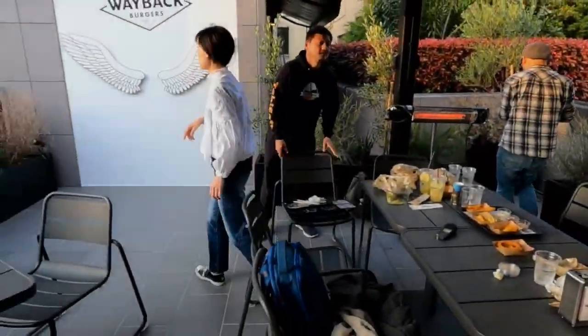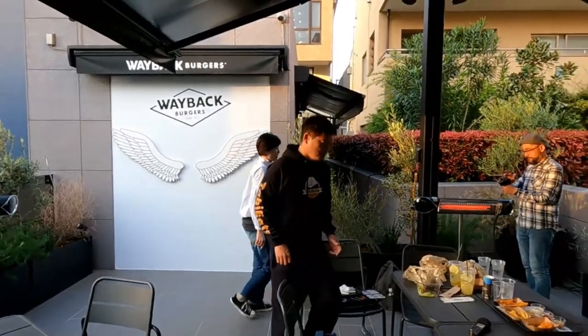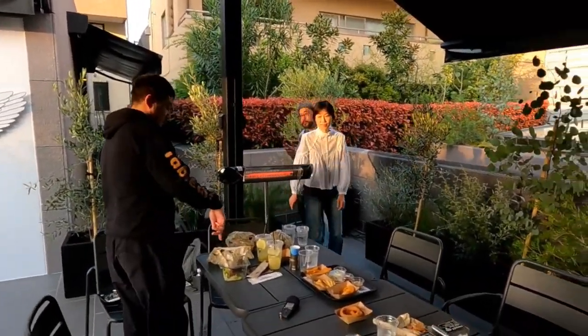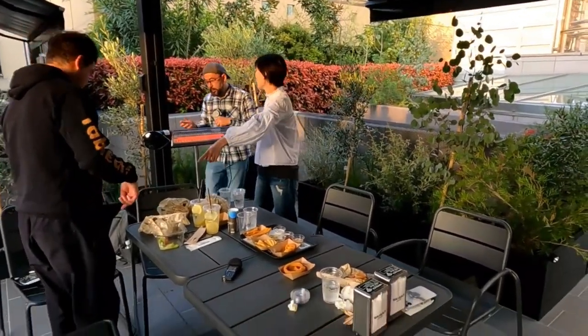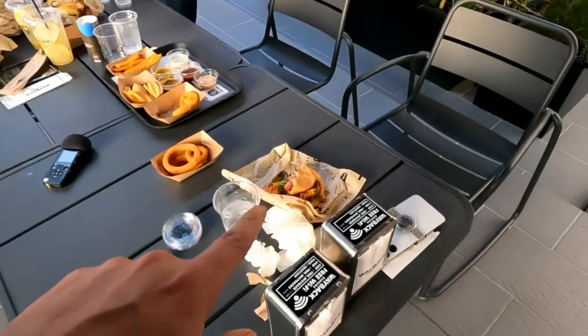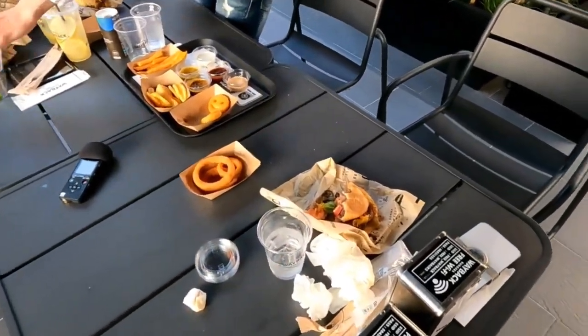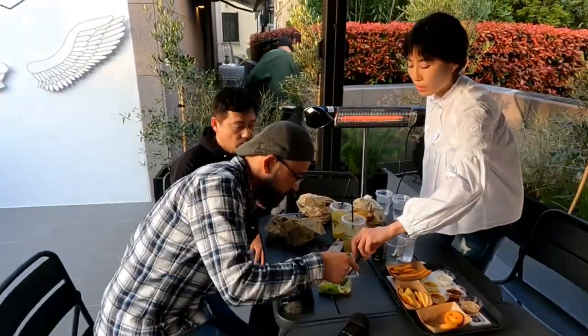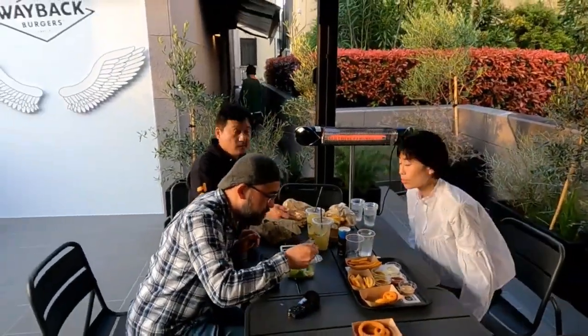So this is the whole scene set up here. Eyes and I were just helping to film Shinichi and Satoshi eating their burgers. We spent here about an hour or so, and, you know, my burger's kind of cold. Bit of salad left, but hey guys, overall, what do you think?